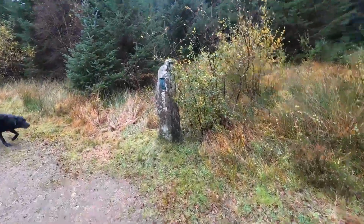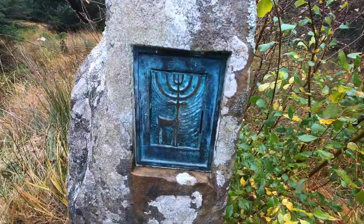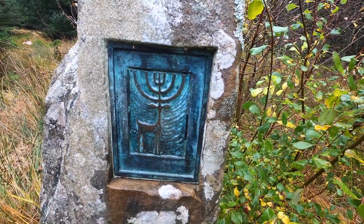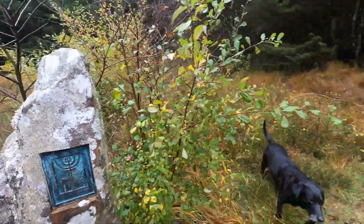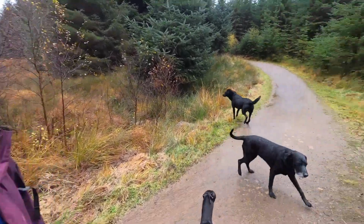Here's another one of them Bronze Age things. Look, see, it must be aliens because it's a deer with an aerial on its head, and that must be sending messages to them. Without a shadow of a doubt, definitely is. Do you think that, Alison? Yeah, I think so, definitely.